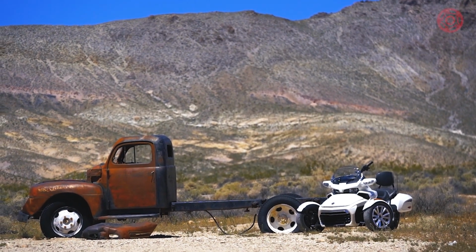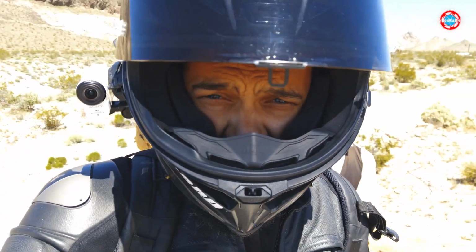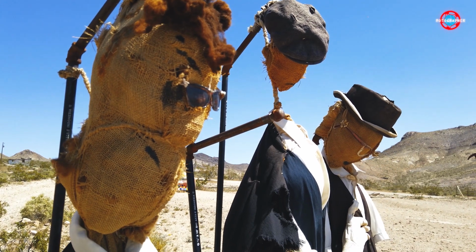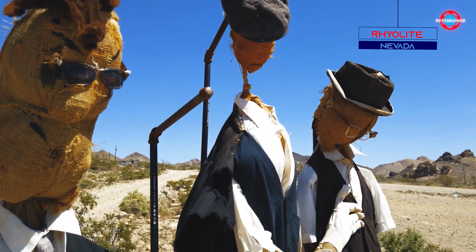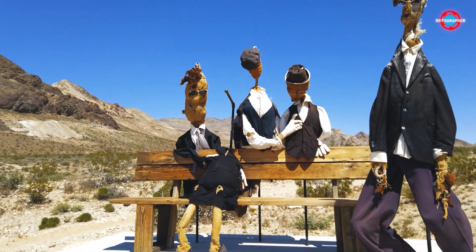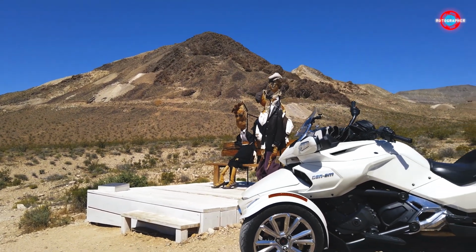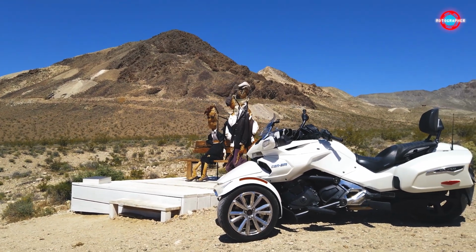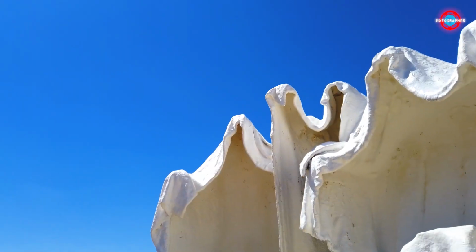So I'm in a place called Rhyolite. It's a very funky sounding name. And here it's an open air museum. Behind me there are a couple of puppets, as you can see. This is the Goldwell Open Air Museum, and it's described as a selection of sculptures and other works created by a group of Belgian artists.